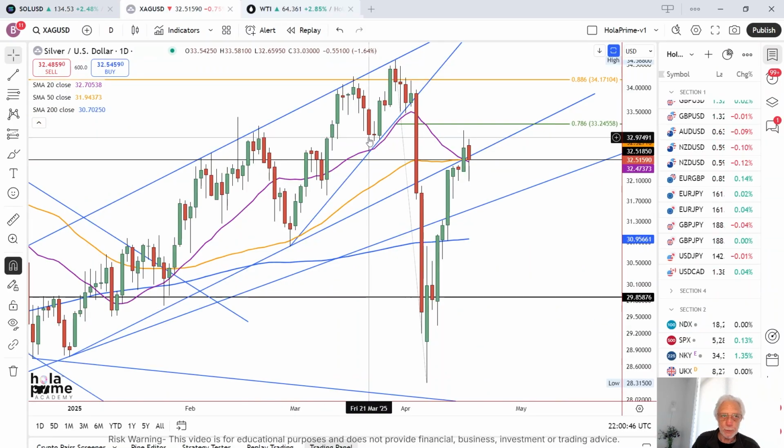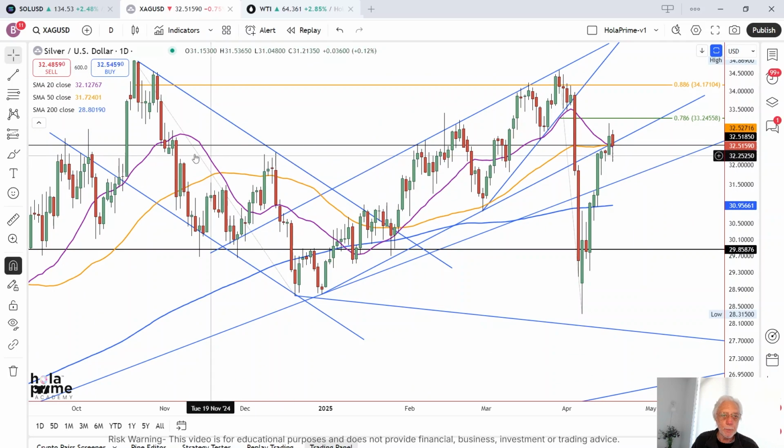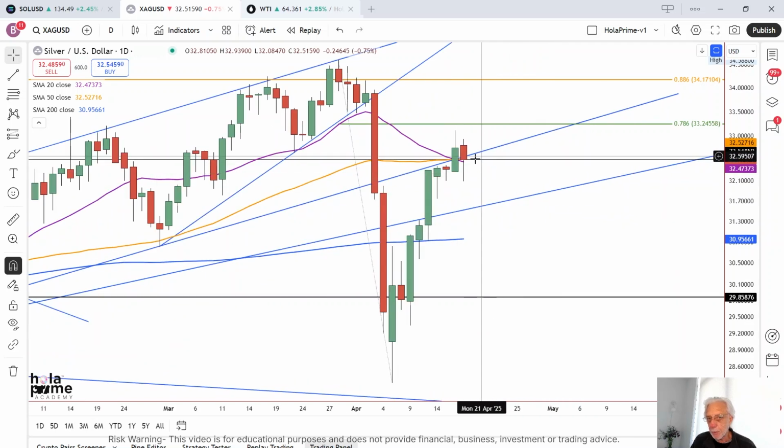Moving on to silver, looking at the daily chart for silver. We were talking about this potential support zone yesterday where we have the confluence of the orange 50, the purple 20, and this rising trend line, along with this previous price structure going back. So today, the market dropped through there, broke through support, broke through yesterday's low, and hit a 3-day low before rallying back and closing above the 20 moving average and right around the 50.